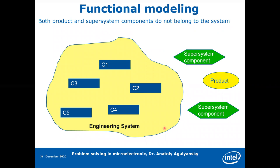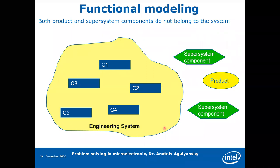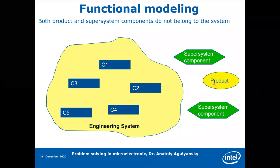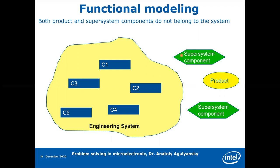So another way is functional modeling. Functional modeling contains components; we should list components, product and super system. All components which exist in the system are here, and components which impact the system but don't exist in the system, like air, pollution, are called super system. And we should find functional relations between all components.